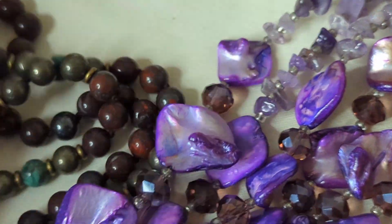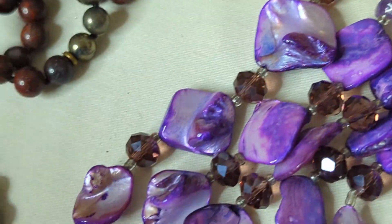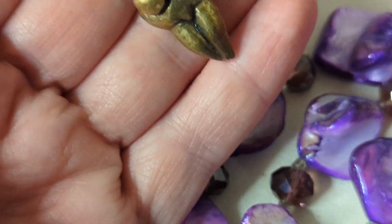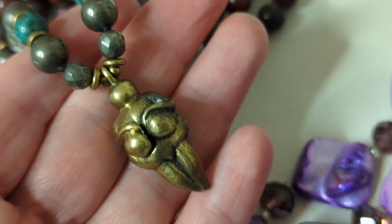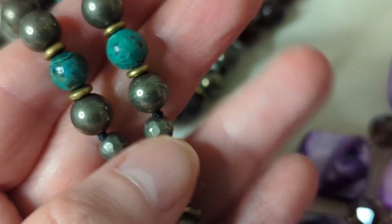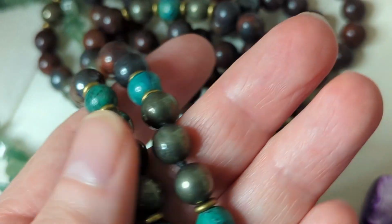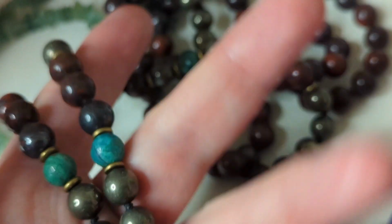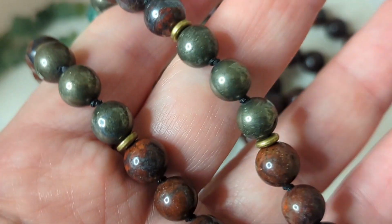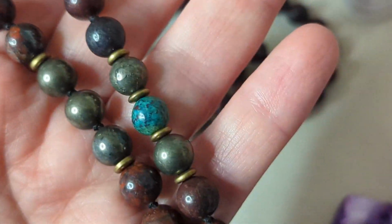Okay, then this may be my favorite. Well, I've got a couple favorites with this video. Hang on one second, guys. Well, here, let me just show you while it's down as well. Look at this pendant, this amazing goddess pendant, some sort of fertility goddess. Then you have all these different types of jasper. At least I think they're jasper. This is a very long necklace. Look at all the different colors. I love it so much.